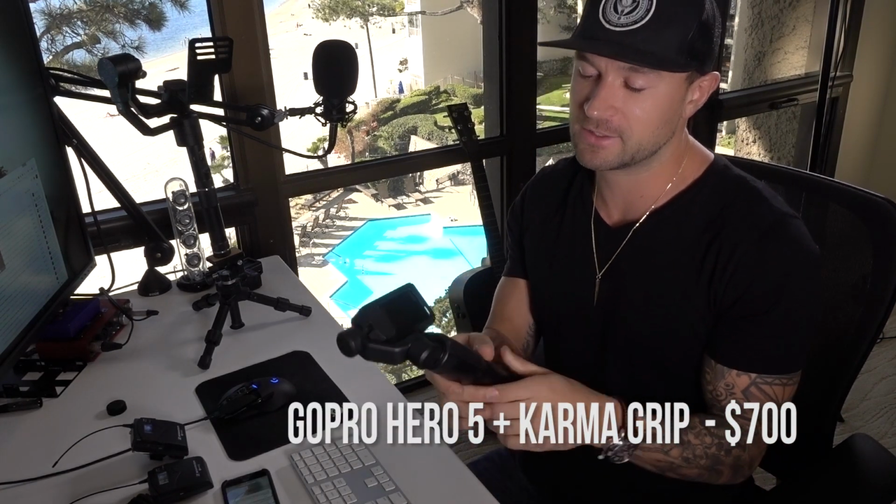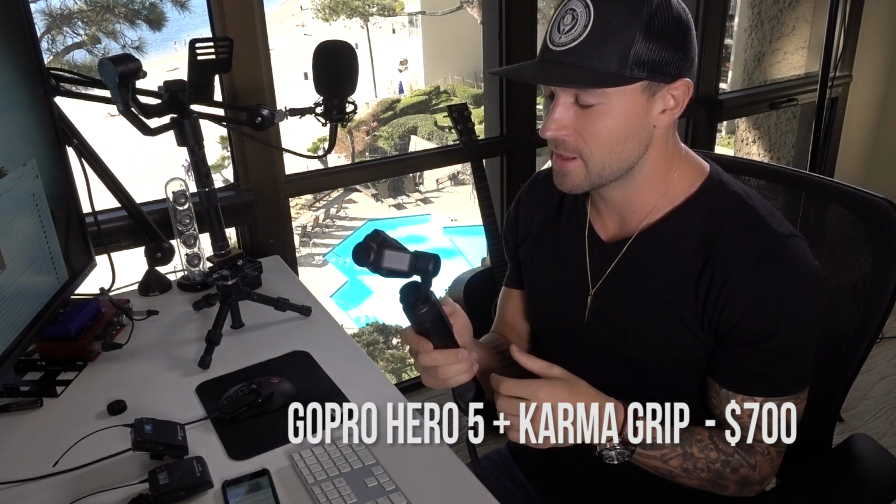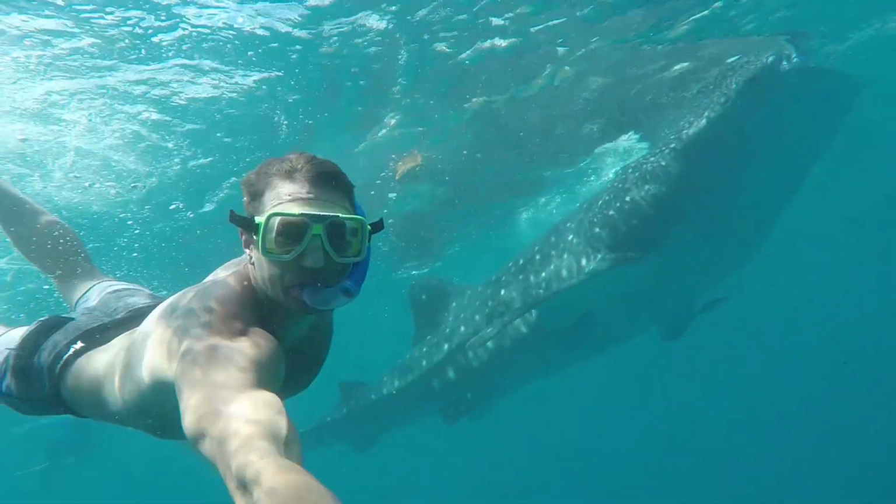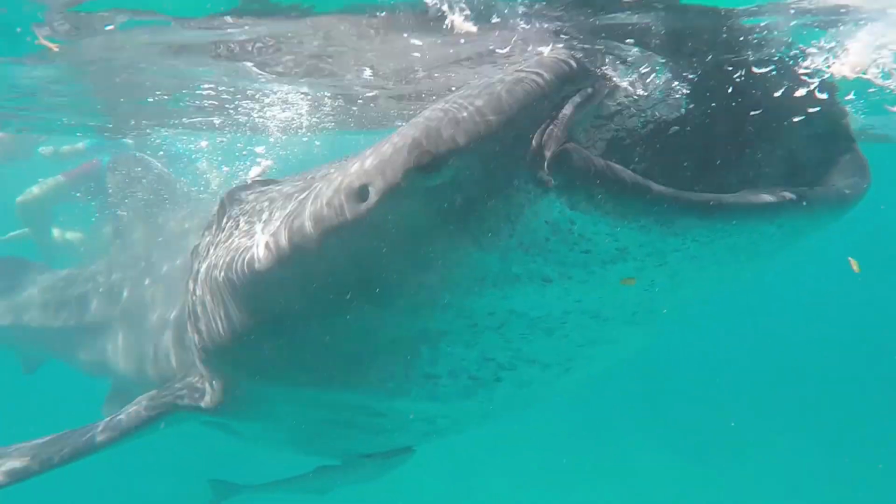For doing kind of action and water scenes, which is the only reason I would use this, is the GoPro Hero 5. I actually hate GoPro. I just think they suck. But it's great for underwater scenes, like if I'm trying to swim with some whale sharks or jumping into some shark-infested waters out in Hawaii.